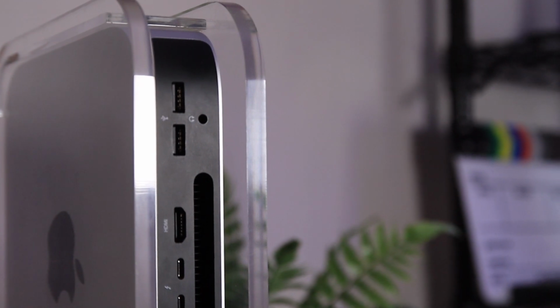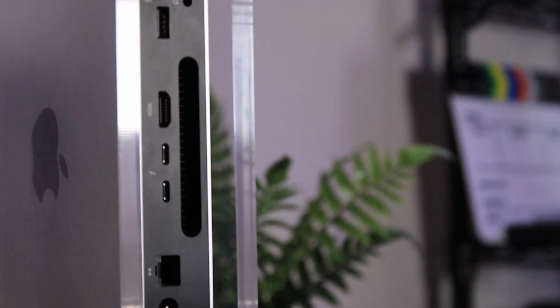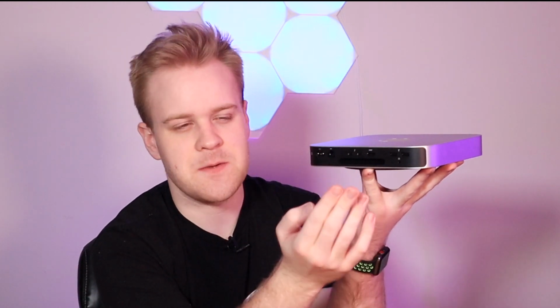which is very nice for me as I do a lot of video editing. The one thing I don't have though is my SD card slot. I really wish that was present. What you will have in terms of I/O ports are 2 USB-A, so the rectangular USB. You'll also have a headphone jack, or 3.5mm. You'll have HDMI, so if you want to plug in a monitor. You'll have 2 Thunderbolt 3/USB Type-C ports.